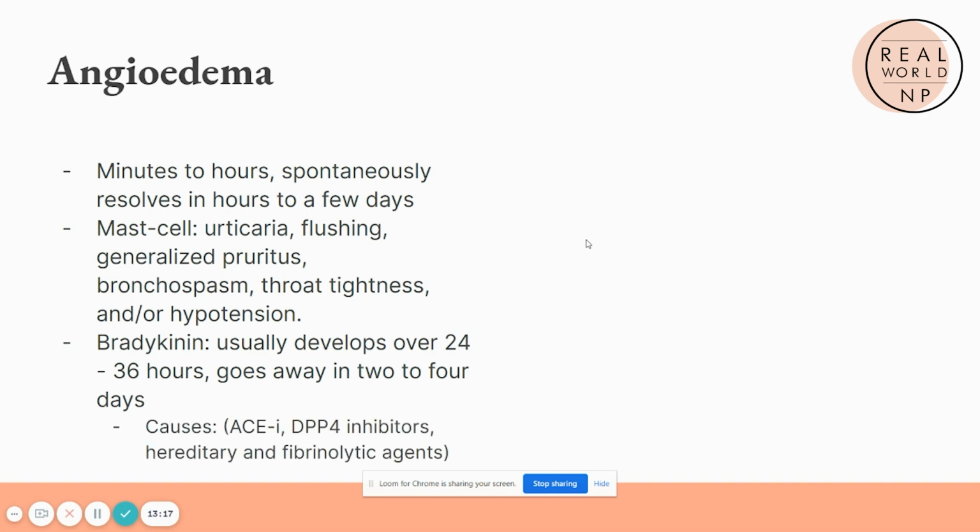And for that type of angioedema, you do not necessarily have the other things like urticaria, bronchospasm, throat tightness, hypotension, etc. You really just have that facial swelling. Some of the main causes are medications like ACE inhibitors and DPP4 inhibitors. There are some fibrinolytic agents, which are not even worth mentioning because it's very rare. Anything that's a rare medication in primary care, I always look at the side effects for that patient at that moment to see if they're associated.